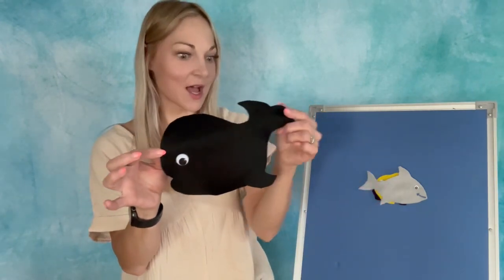A great white shark, lurking in the water. A great white shark, chomp, chomp, chomp. Oh no, it's been eaten by, who's this friend?